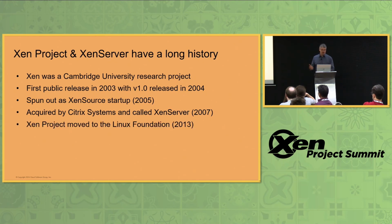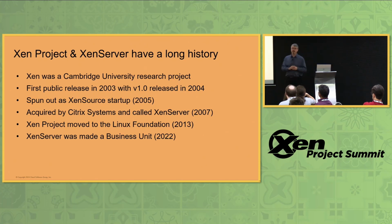Citrix then spun out the Xen Project, so the core hypervisor, as a Linux Foundation project in 2013. And then most recently, Citrix was acquired by a company called Cloud Software Group. So you may see Cloud Software Group there if you don't know what that is. Cloud Software Group bought Citrix. We're now part of this. Citrix is now a business unit within Cloud Software Group, and XenServer was broken out specifically so that we could focus more on what XenServer does and to make sure that it has the resources it needed to be successful.